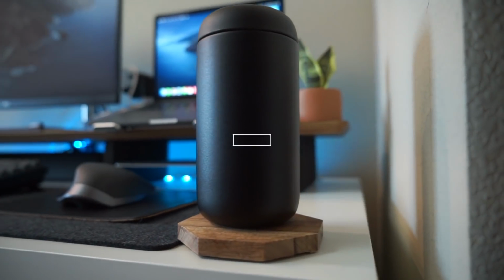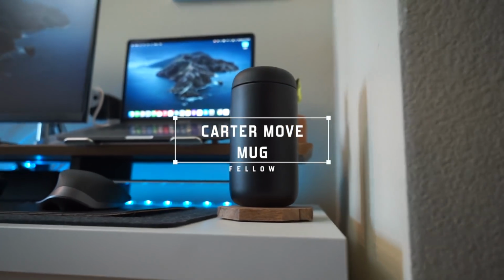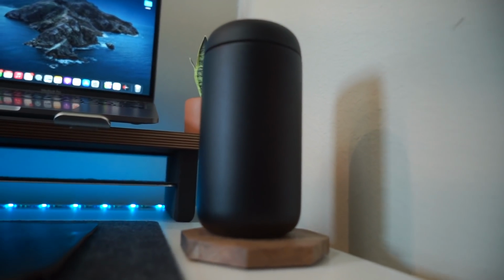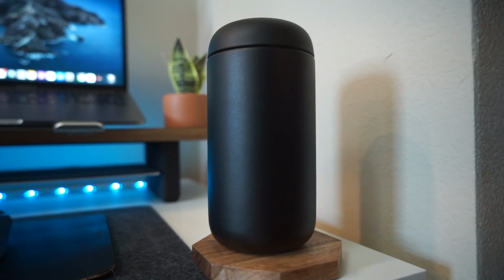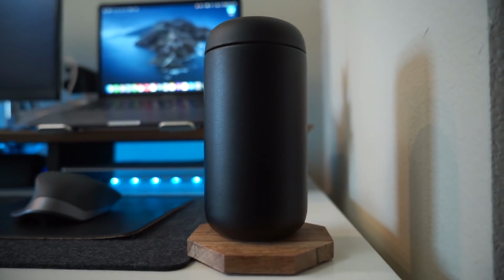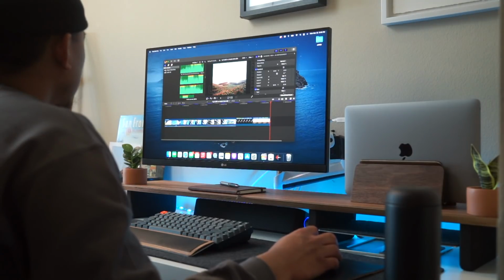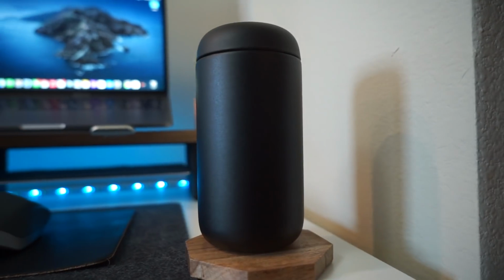Enter the Fellow Carter Move Mug. Now, Fellow did a great job with designing this sleek yet very functional product, and if you're a coffee drinker or even a commuter, this will hold your coffee super warm for very long. I remember pouring a cup of coffee that I brewed, and 2 to 3 hours later, drinking it, it's still warm. I would highly recommend this product, and if you guys are coffee drinkers and if you drive long distances and you want to keep your coffee hot, the Fellow Carter Move Mug, definitely check it out.